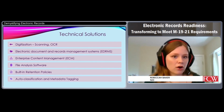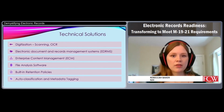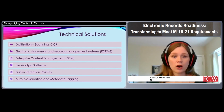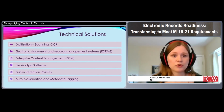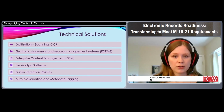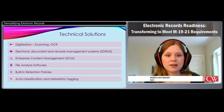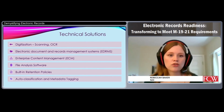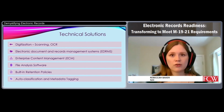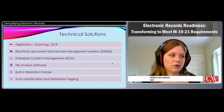And for auto classification, as mentioned with ECM and file analysis, these are tools that have the capability to automate, and automation is key as federal agencies have tremendous volumes of electronic records produced each day, each year, and so forth. Sorting out records from non-record material, applying metadata tags to fulfill NARA requirements, organizing records. These are just a few ways to make electronic records management a sustainable and preferred method for managing records.